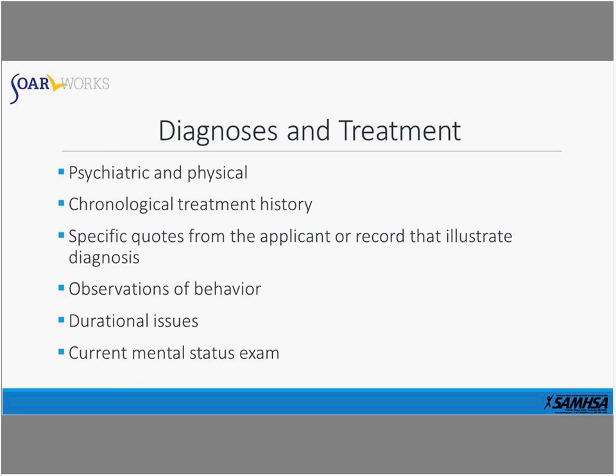And the treatment section. We want to talk again about psychiatric and physical health conditions. We say a lot that applicants can be approved based on a combination of conditions, so it's important that we're comprehensive. We want to talk about everything that's going on so DDS can explore that, maybe order some other tests if need be. We'd like to organize this chronologically. We want to help walk DDS through the records that you're going to provide.